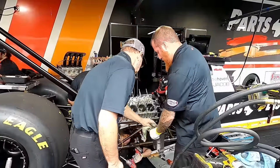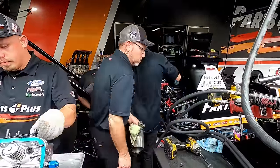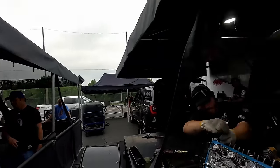Yep, you guys see that, right? A dingle ball hone is good enough for 11,000 horsepower, which is awesome. So sometimes there's a certain cylinder that cannot just be honed, and they'll end up replacing the liner. So he's pulling a couple liners and they're replacing those so they have a good cylinder wall finish.